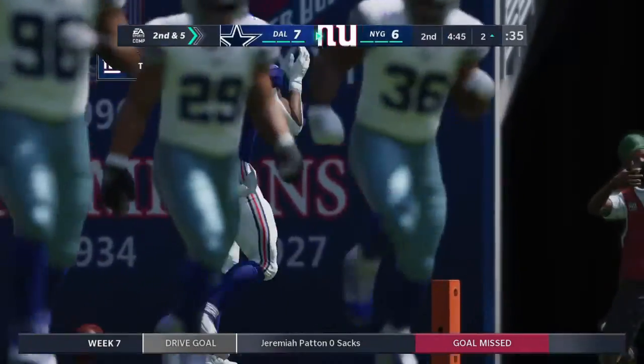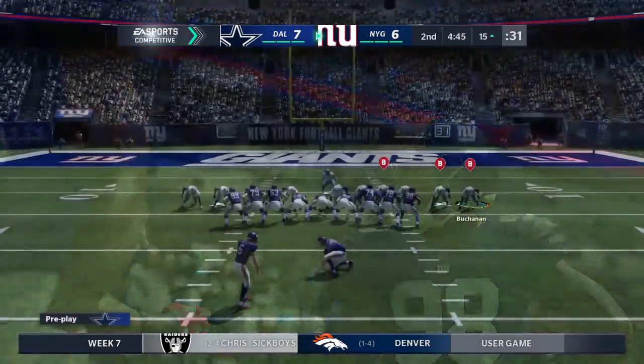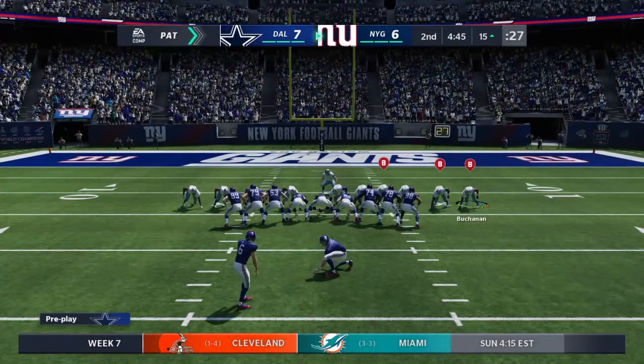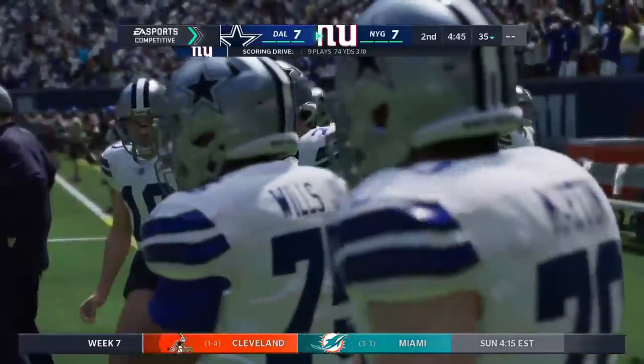Alvin Kamara, his 4th touchdown on the year, and the Giants are an extra point away from tying up this football game. Solid blocking up front from the guys on the offensive line allowed him to get in for the touchdown. Yeah, some might say that the guys on the offensive line were in concert.